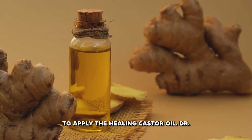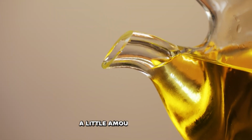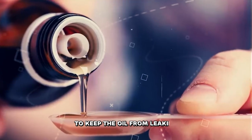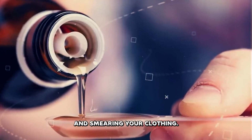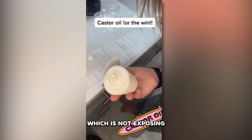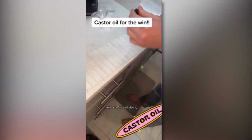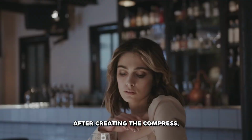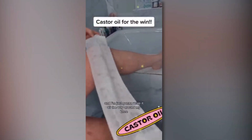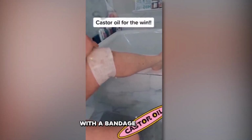To apply the healing castor oil, Dr. Barbara suggests that you pour a little amount of the oil into a towel or napkin. To keep the oil from leaking and smearing your clothing, make sure the napkin's outer layer, which is not exposing your skin, is coated with a plastic bag. After creating the compress, wait for approximately half an hour before applying the castor oil compress to the afflicted area and holding it there with a bandage or towel.